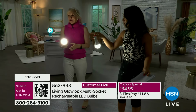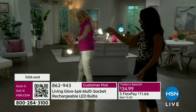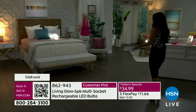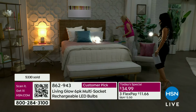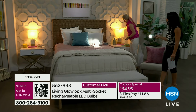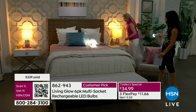This is literally my case scenario. This would happen during the hurricane. I had them in both of our lights in our bedroom on the nightstands, and I had the ability to walk around with it, to light up our room, to be able to take it out and take it to another room. This is literally what I had. And I, at the time, had the 6-pack, so I separated them throughout the house. I put some in a couple of the bathrooms, some in our bedroom.